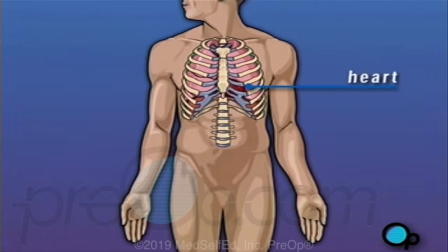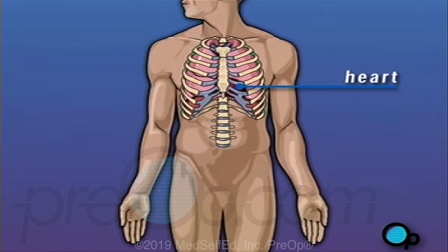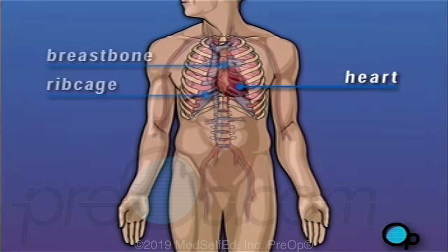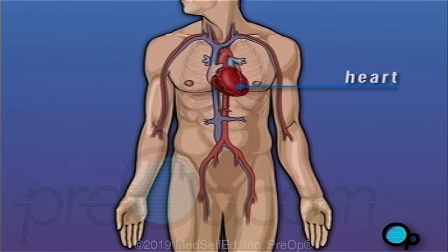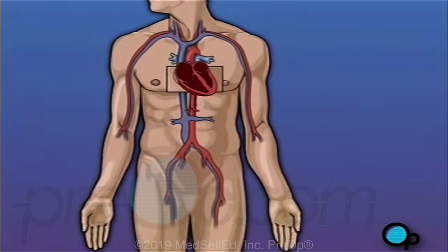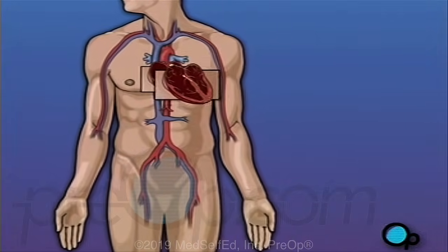The heart is located in the center of the chest, enclosed by the breastbone and rib cage. By contracting in a rhythmic way, it causes the blood in your body to circulate. A normally functioning heart beats at a rate of between 60 and 100 contractions per minute.